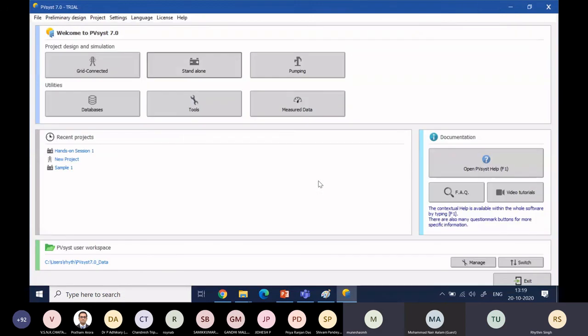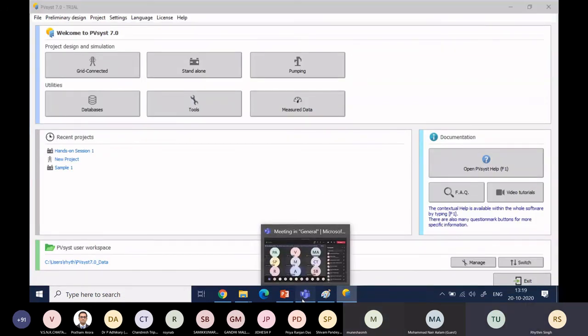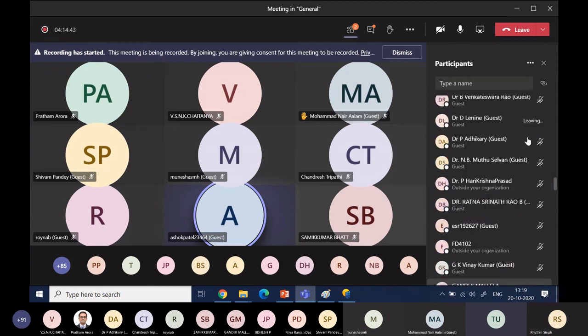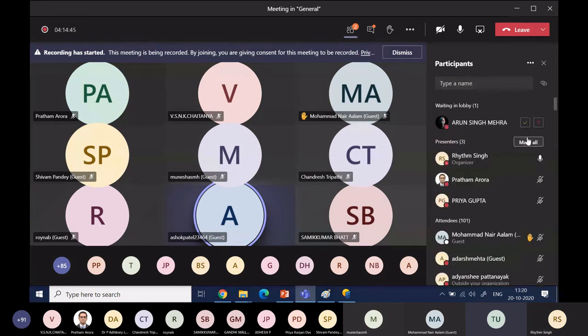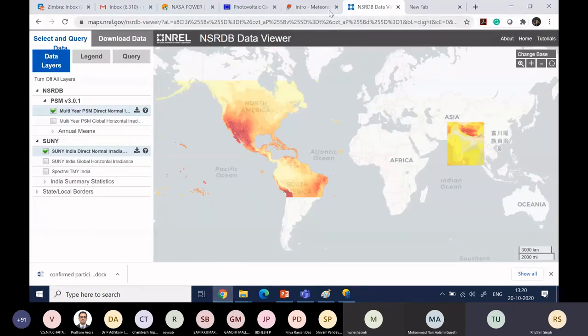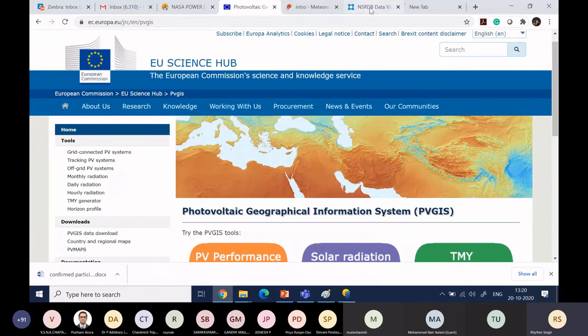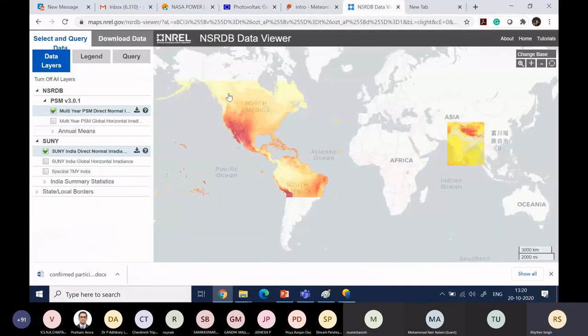I'm not getting the Nagpur data. So I chose Delhi, but still the orange color warning is there. What shall I do? As I said, there are these 4 options. If meteonorm data is not available, go for either PVGIS or NREL data. NREL database is also good. They have hourly values for a substantial amount of time.